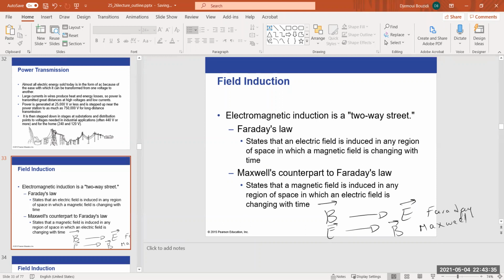So what you have in this case is both laws working together to help one another. In the place where there are no electric charges or currents, you could have an electric field causing the magnetic field to exist, and the magnetic field, when it exists, causing the electric field to exist.